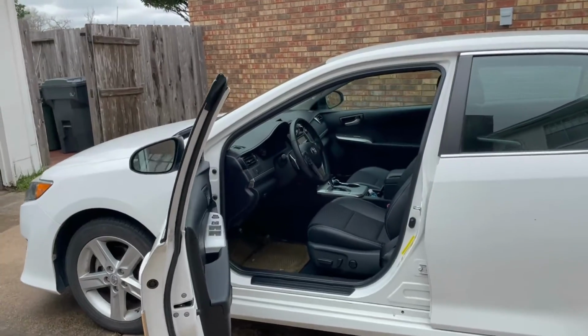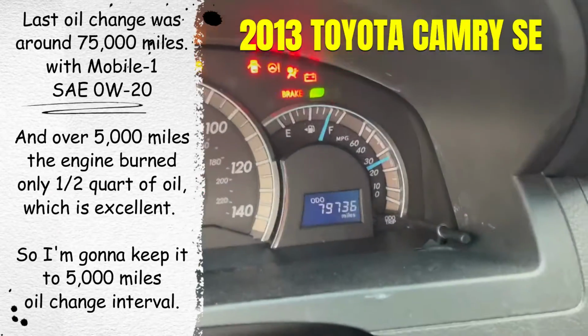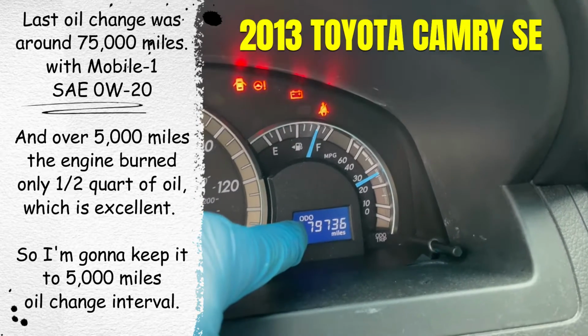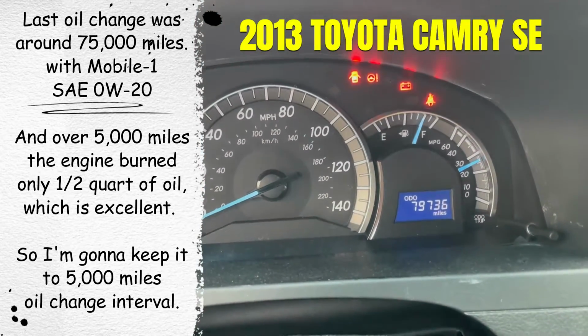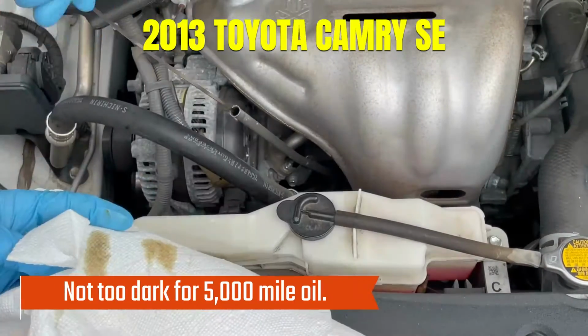This is a 2013 Camry SE. The last time I did the oil change was exactly 5,000 miles ago. So I did it around 75,000 miles. Now it's almost 80,000 miles. Let's see what kind of oil consumption I have. Let me wipe off the oil on the dipstick and check it again.